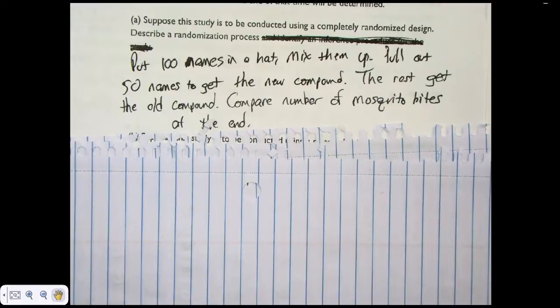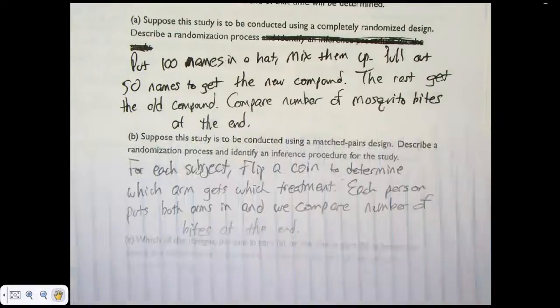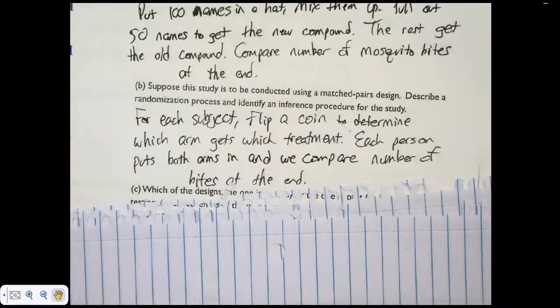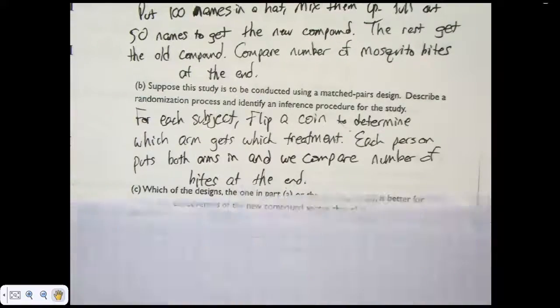If there's only two things, I probably should have said this a couple minutes ago, instead of putting them in a hat, you can flip a coin if there's only two things. You can still put them in a hat and mix them up, but it's faster to flip a coin, so you can do that. So for part B, that's what I said. It's for each subject, flip a coin. You do still have to randomize.